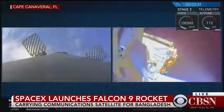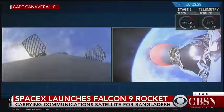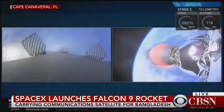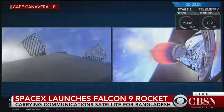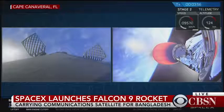Vehicle is on nominal trajectory. And there you see the fairings falling away behind. They're light, made of carbon fiber and aluminum honeycomb, but they still represent excess mass, so we no longer need them once we get out of the atmosphere. Acquisition of signal Bermuda.